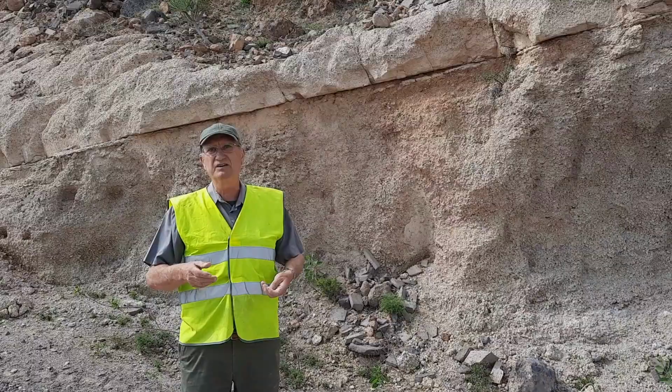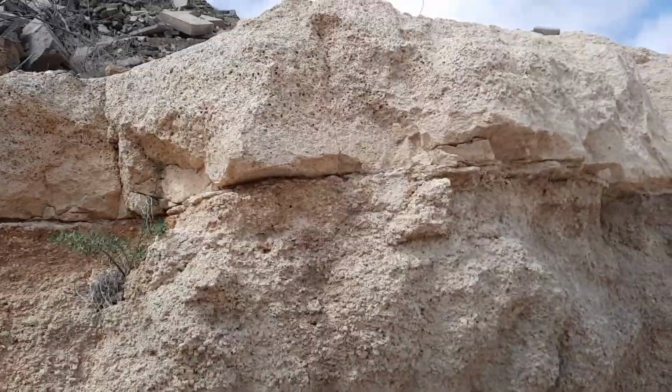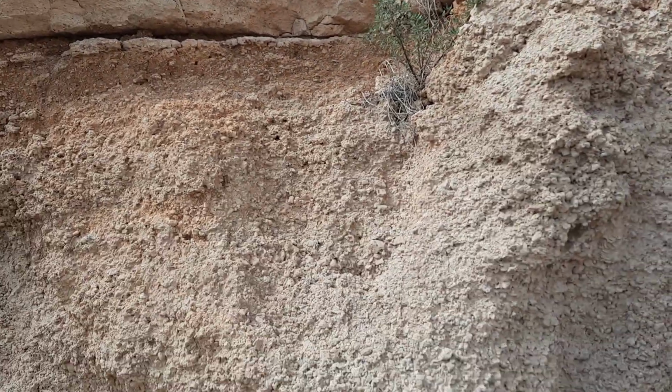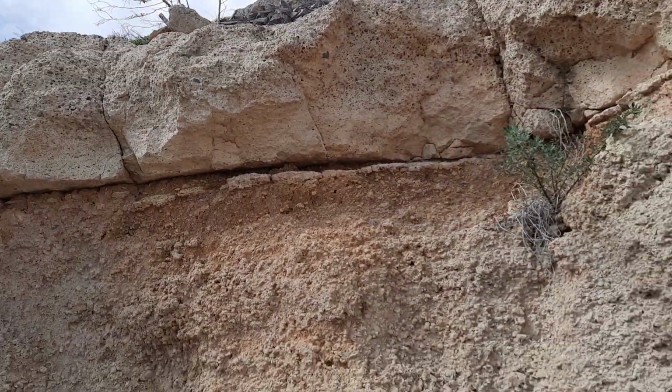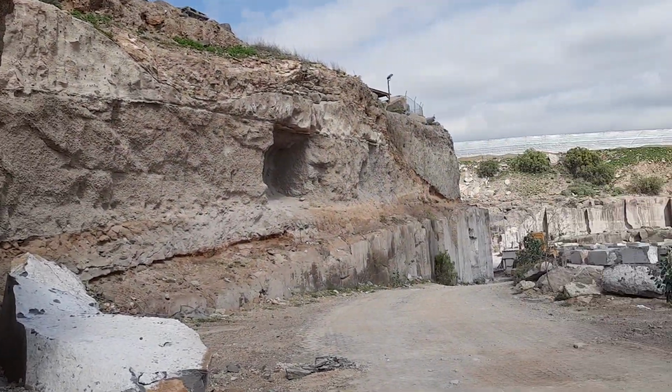That can be welded or not, depending on... So here we see a more dense material above the pumice layer, and this is more of the IGNIMBRITE type, while this is an airfall pumice deposit down here. So, a beautiful transition here. And this is above the Arico IGNIMBRITE, which is the rock that is quarried here.